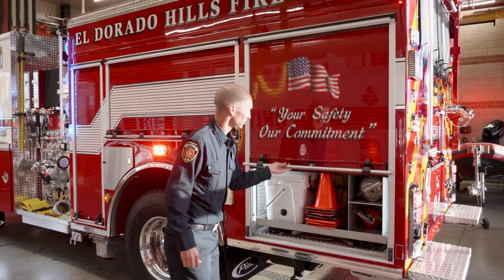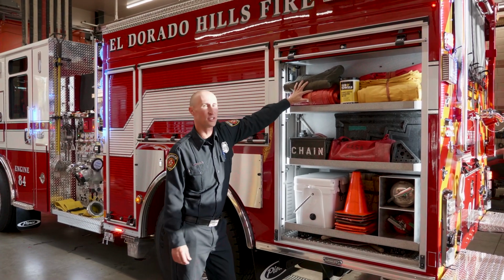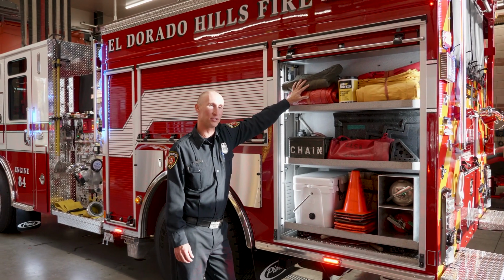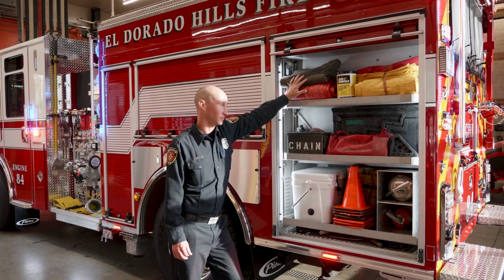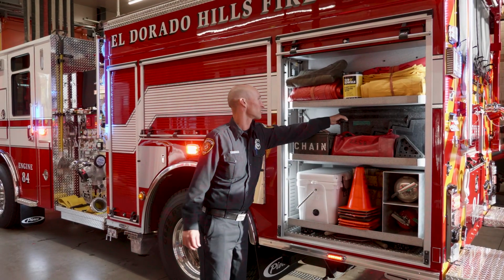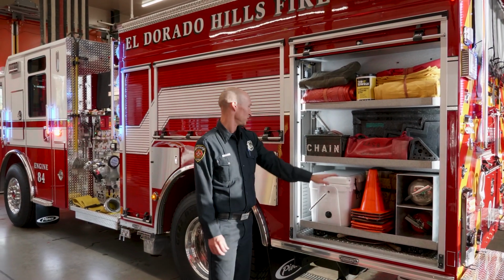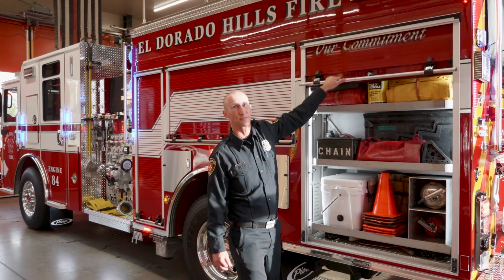Last compartment on this side, we have salvage covers. These help protect your personal belongings in the event of a fire in your house. We'll put these over your belongings to protect them from water and debris. We've got a series of step chocks for vehicle extrication, traffic cones, some fire extinguishers, and an ice chest full of ice water for when we're working real hard and we need to rehydrate.